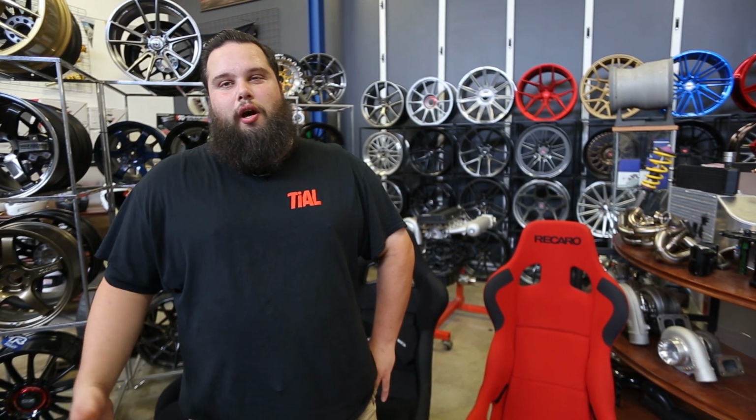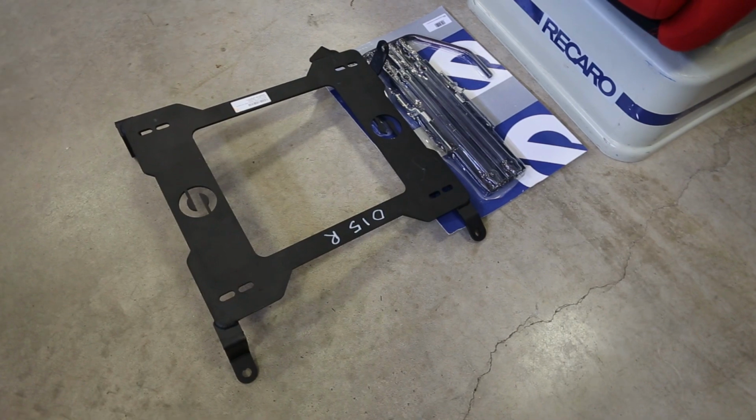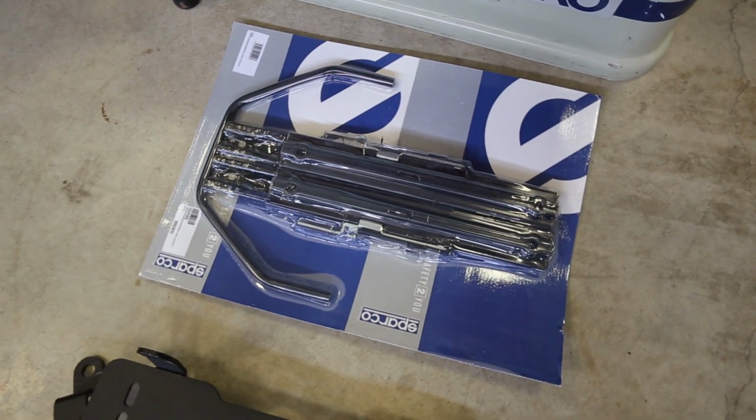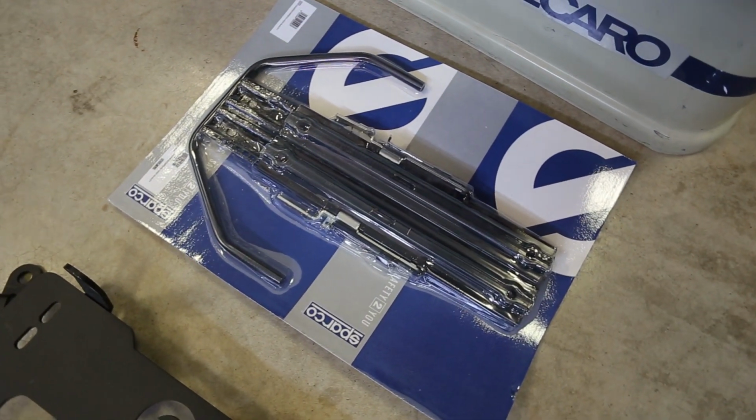Not every seat is going to fit everyone perfectly, but that's why there's such a broad plethora of seats to find your proper fit. So with every competition seat, you will have different needs, but for most seats, you will need a seat base, which adapts it to your car, adapts it to your OEM holes. You will need a side mount, depending on the seat. Some seats are bottom mount, but most are side mount, and then a slider if you want the seat to be adjustable forward and back.